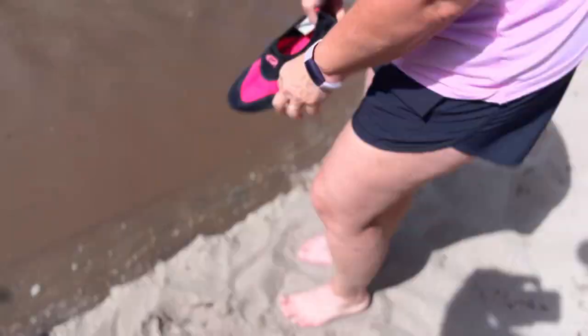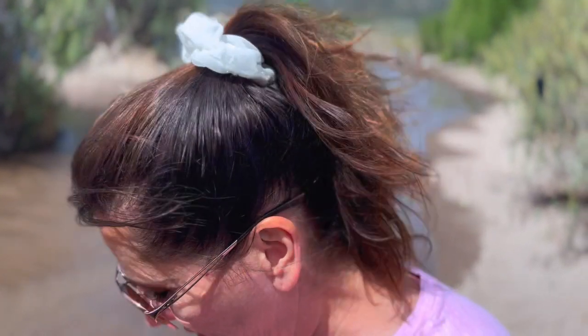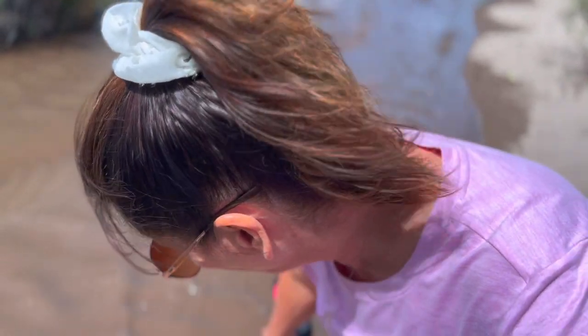So to get there, we gotta don the water shoes, go barefoot, and cross that. That's what I'm doing. Putting on these water shoes.